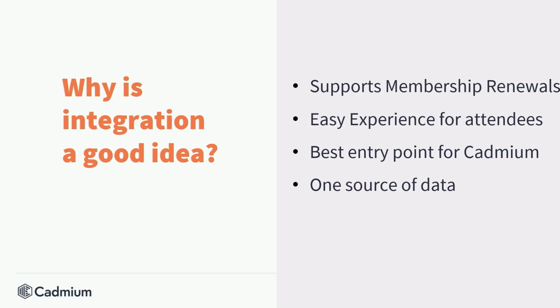And I'm going to jump in for a second. How many of you plan it so that they join your association at the same time they register for a conference? Some people sort of force their membership marketing through their conference registration. Does anybody do that here?